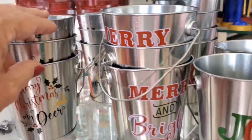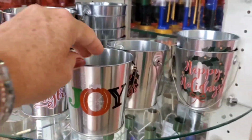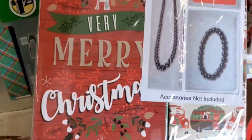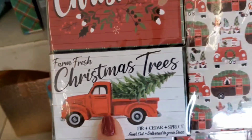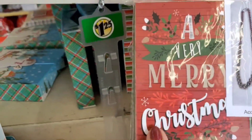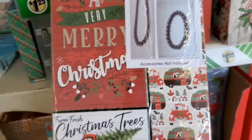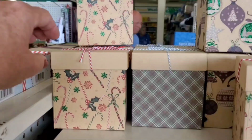The buckets, again, we saw those. I love the joy. The joy makes me happy. Gift box sets. That is pretty cool. You get 3 pieces. So you get a little truck, a Very Merry Christmas box, and then a long jewelry box. Those are nice to have.